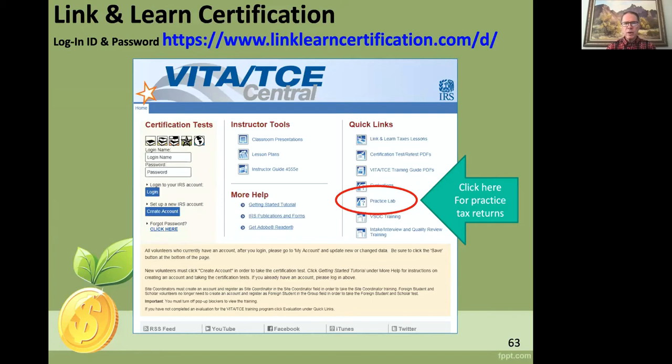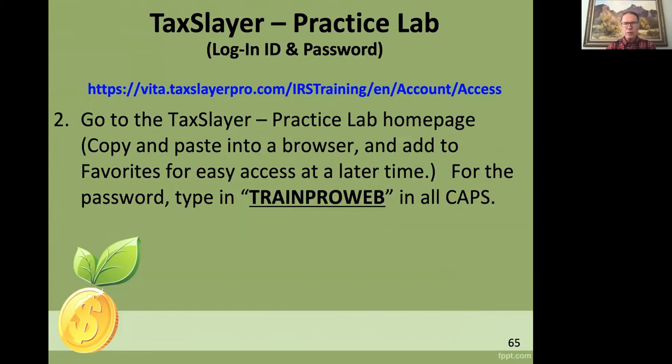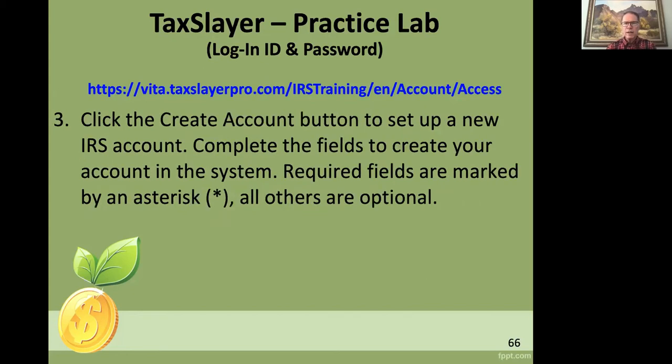So there's that link for the practice lab. Your Link and Learn username and password will not work in the practice lab, so we have to have another password. The first screen you get to is a generic screen to get into the practice lab. Everybody who wants to get in has to type in Train Pro Web in all caps. Then you click the Create Account button to set up your new IRS account with Practice Lab. If a field has an asterisk, it's required.